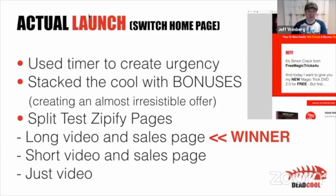Did you use one of the templates or just create your own page? Yeah, I used one of the templates and just modified it. I can't remember the exact one, but you can rip it off, can't you? And on the sales page, I made sure to include a ton of different bonuses as well, to create the hopefully irresistible offer.